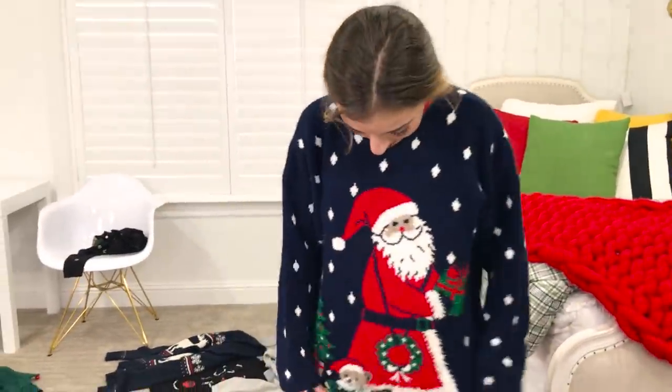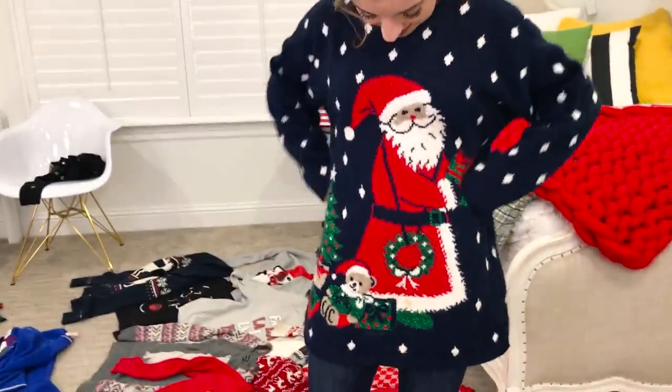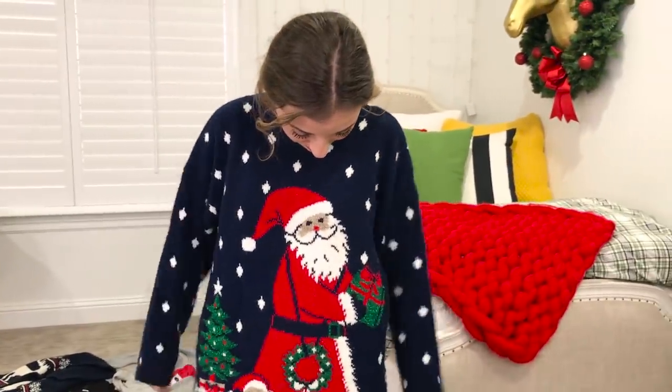So, I don't think this one counts. Number four, I don't think it's actually that ugly. I know, it doesn't look that ugly. Discounted!